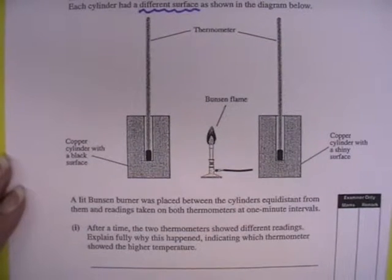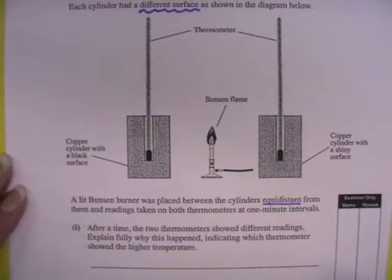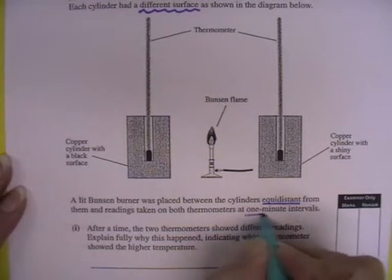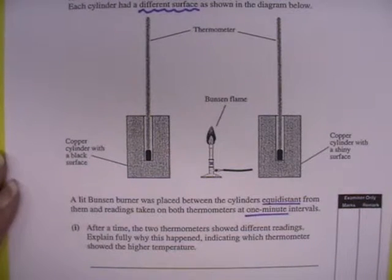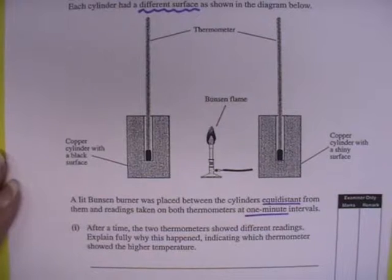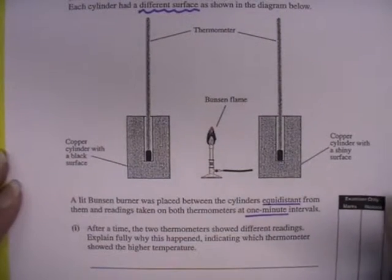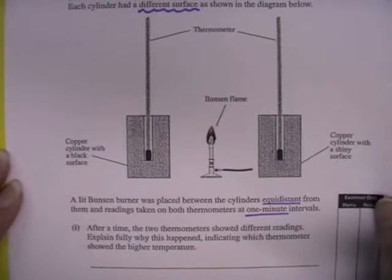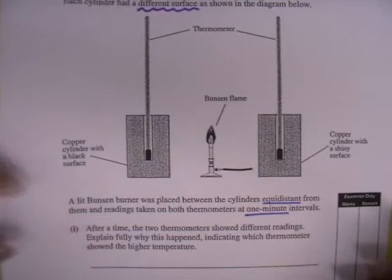A lit Bunsen burner was placed between the cylinders, equidistant. So again, we have some control here. There's equidistant from them, and readings are taken on both thermometers at 1 minute intervals. So we have a standard shape and size. We have the same sized hole drilled along the axes. They're heated at the same distance from the flame, and the times are constant. Each one is being measured at 1 minute intervals.